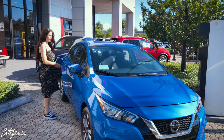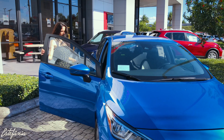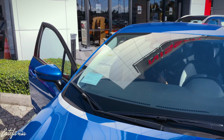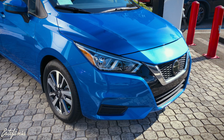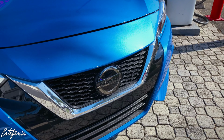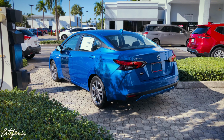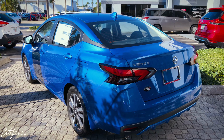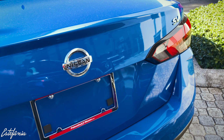Versa, third generation. Yes, now an exciting design. And it follows Nissan's latest language, the concept emotional geometry. Key elements such as the V-motion grille, boomerang headlights and tail lights, and floating C column. Here in the US, it is positioned as a subcompact.